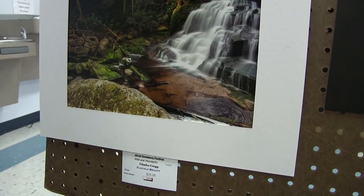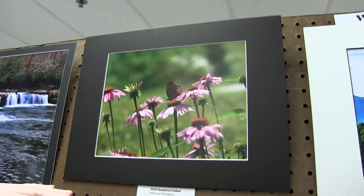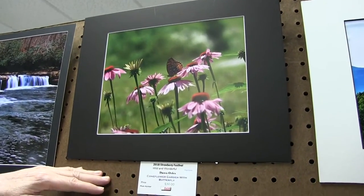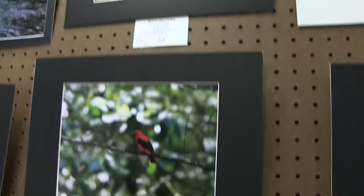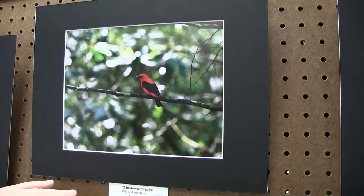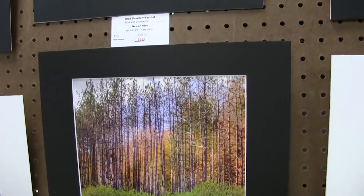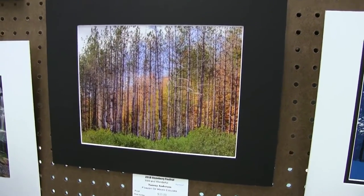Alakala Beauty, $25. This one is by Don Ovies, Coneflower Garden with a Butterfly, $30. And there's your butterfly. Ooh, that's a pretty bird. Don Ovies, Scarlet Tanager, $30. Tammy Anderson, Forest of Many Colors, $20.